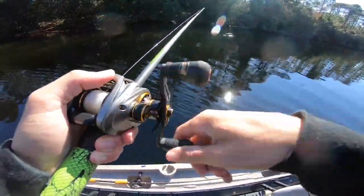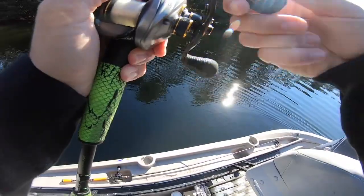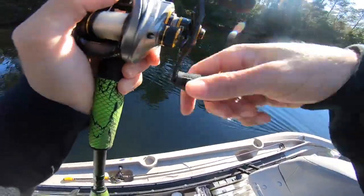This is the one that actually has some of those big hybrids, and I'm hoping we'll get on a few today. This underspin and jerkbait is something that they would definitely bite. So we're gonna start off with that.